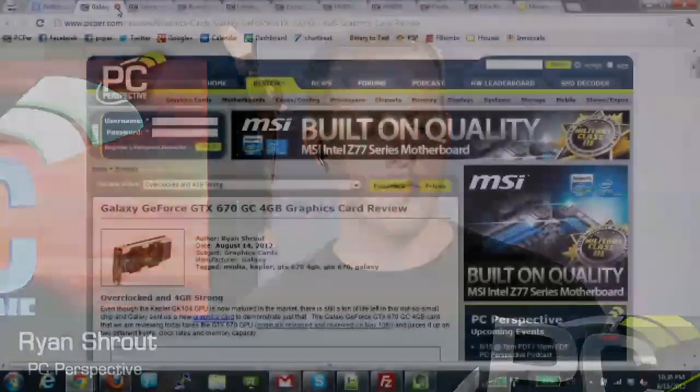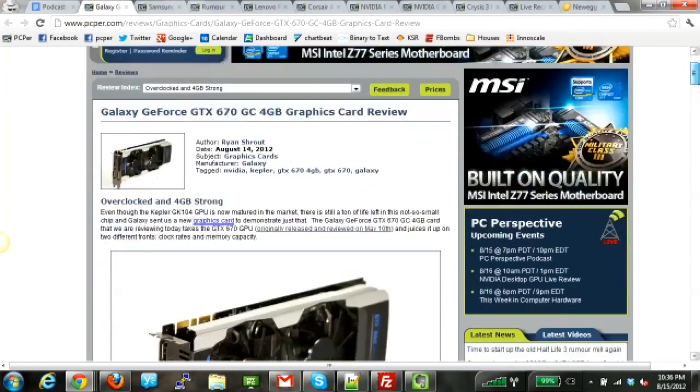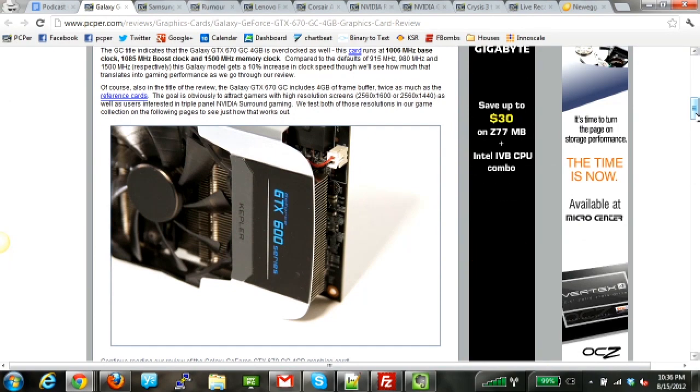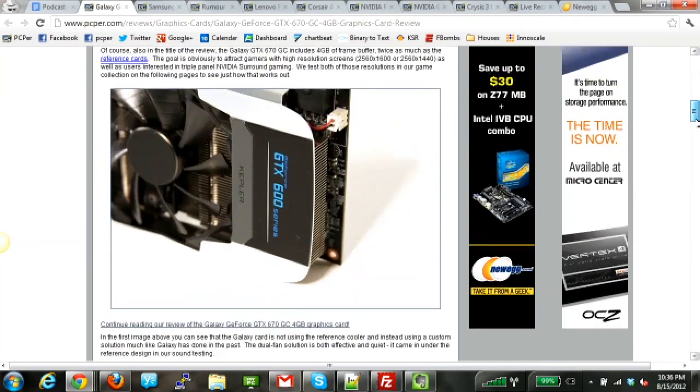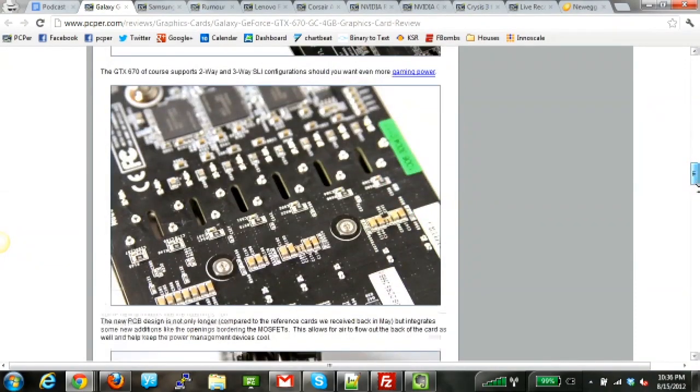If we switch over to the review here real quick, Ken, you'll see that it looks like any other 670. You'll see here where the blue GTX 600 logo is, it actually pulses a blue light underneath there. It's actually kind of cool looking, if you're into that kind of thing.